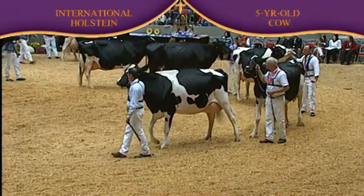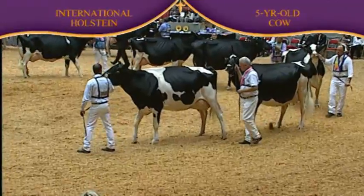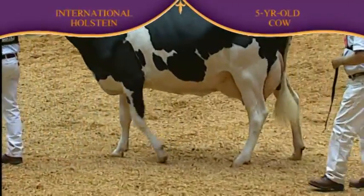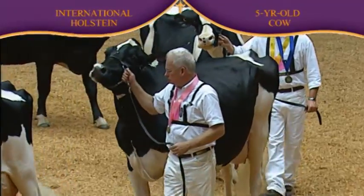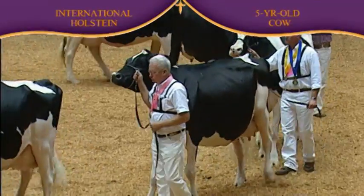This cow in third, she uses that bloom to her rear udder, the hardness over her top, and the cleanness down through her hock to over the dairy cow we have here in fourth. It is that overall dairy quality, the overall balance, the cleanness, the strength of the pastern, and the positioning of the teats on the rear udder that take our third place cow over the fourth place cow.